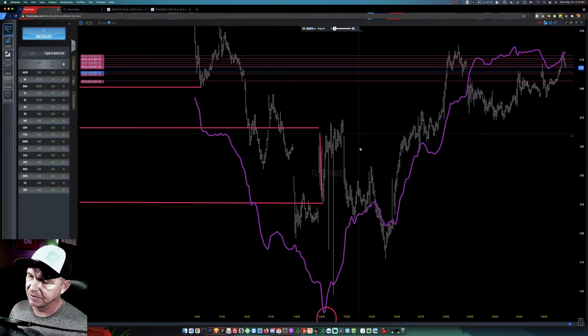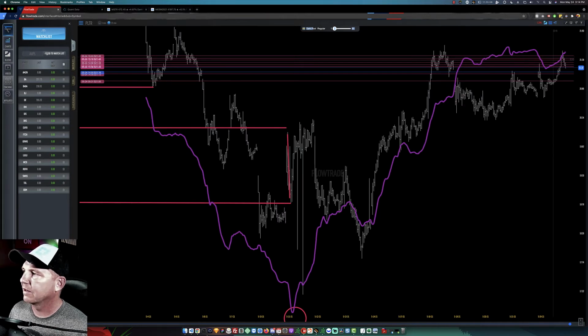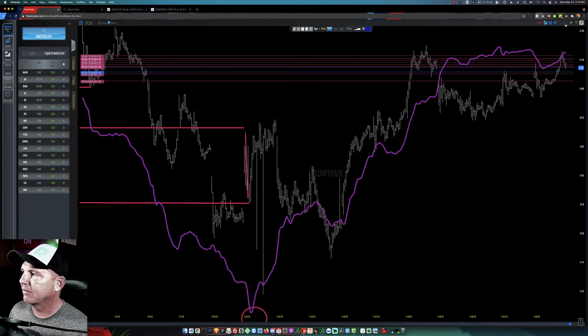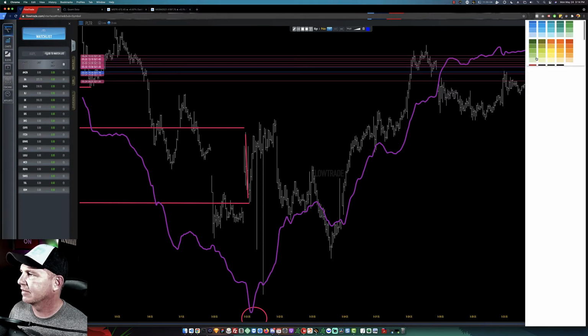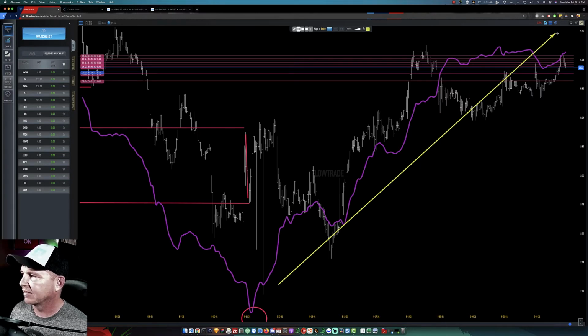I went over this the other day, showing that the algo had turned up down here and was looking to be a potential buy. So we came up, ran into block trade levels, got smacked down. The algo is currently diverged barely from price action to a bullish degree. What that means is that the algo is still net buying, whereas price action is just trying to find itself some support. That's the algo direction.